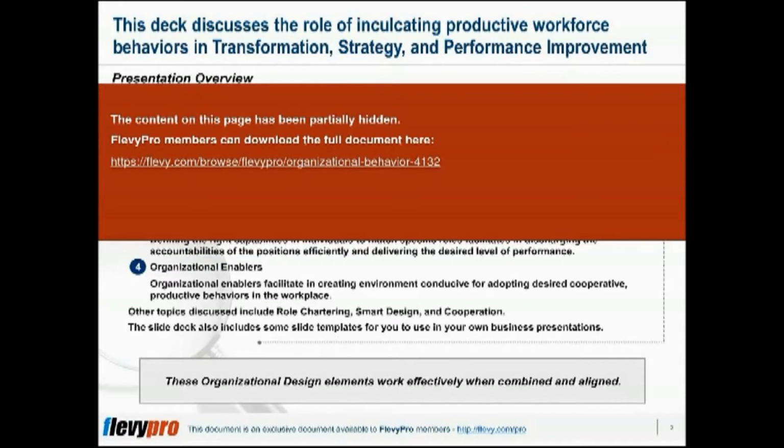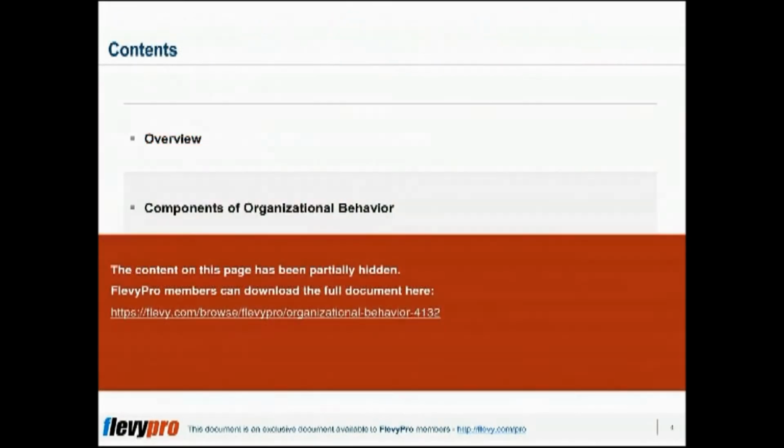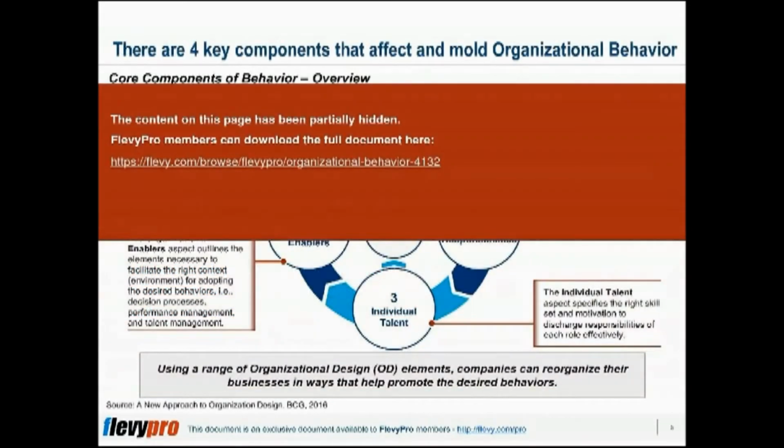Organizational structure. Roles and responsibilities. Individual talent. Organizational enablers. These organizational design levers work effectively when combined and aligned. Let's discuss the first two levers in detail now.